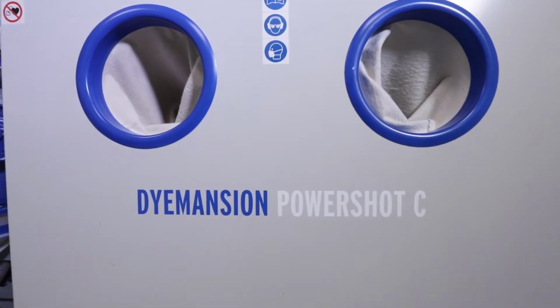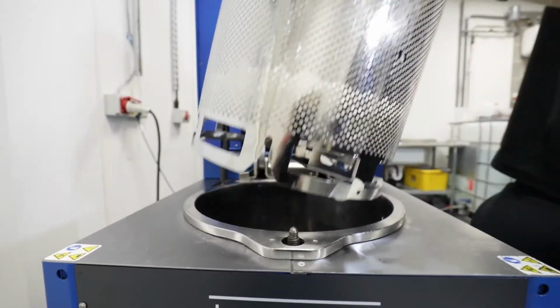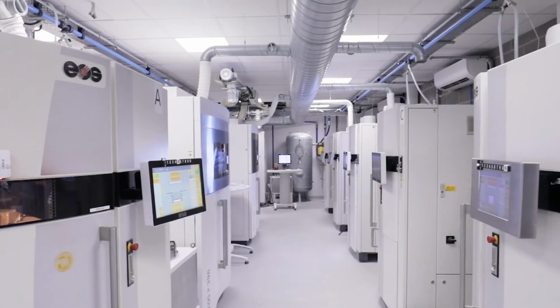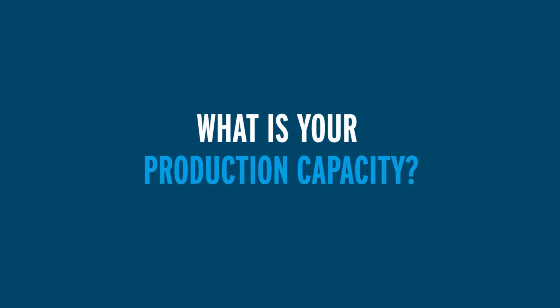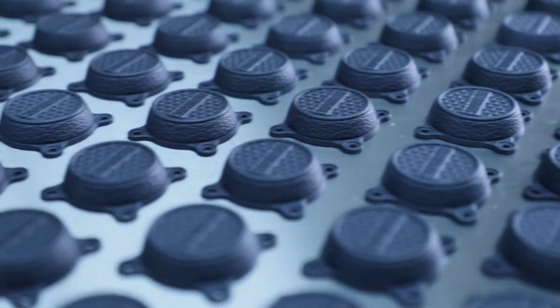3DPRINTUK uses quite a lot of the DyeMansion kit. We have 2 PowerShot Cs, 2 PowerShot S's and 3 DyeMansion DM60 dyers. We use top-of-the-range selective laser sintering or SLS machines manufactured by EOS, as well as multi-jet fusion machines from HP. Every day we produce between 3,500 and 9,000 parts. Each one of these parts will go through at least one of the DyeMansion machines, if not all of them.